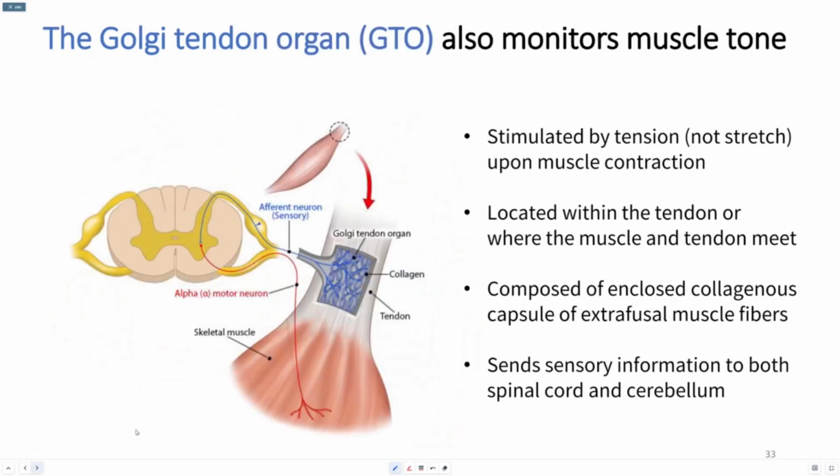Golgi tendon organs, GTO, are sensory receptors located at the junction of muscle and tendon. They detect a change in muscle tension or force, and when the tension exceeds a certain threshold, they trigger a reflex relaxation known as an inverse stretch reflex. This is stimulated by tension, not by stretch. They're located within the tendon where the muscles and tendon meet, and these send information also to both the spinal cord and cerebellum.